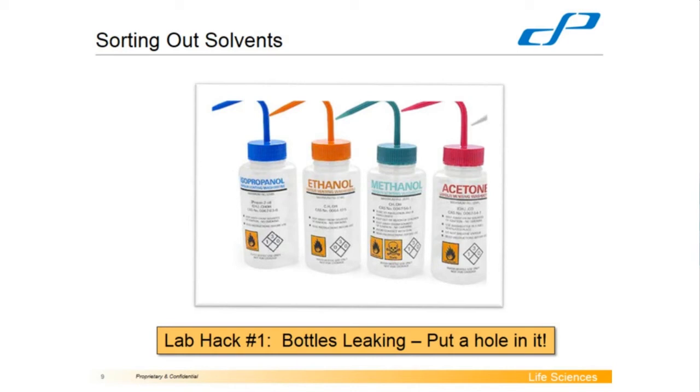If you take a small pinhole and put it on the very top near the spout, it just relieves a little bit of pressure. But one note, this could be hazardous, so you want to keep these bottles under a hood, because by putting that little hole, you're letting some gases evaporate, some pressure in the bottle evaporate, so you're going to want to keep that safely under your hood.